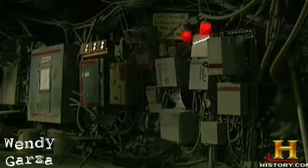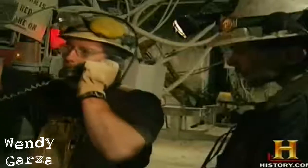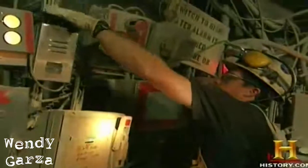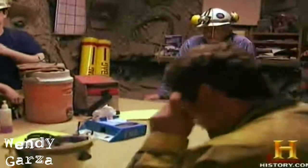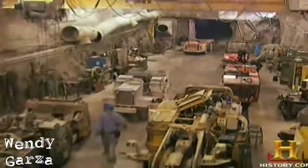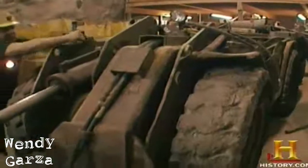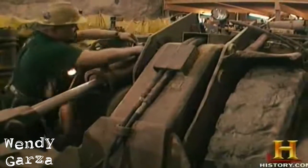Here you'll find each level's nerve center, a collection of switch boxes, gauges, cables, and lifelines. Nearby, there's a small break room, plus a fully equipped maintenance shop. This is where machines brutalized by the mining process are serviced and repaired.